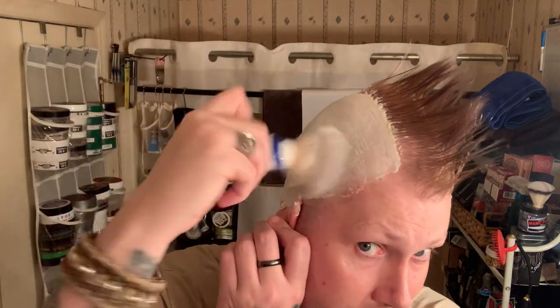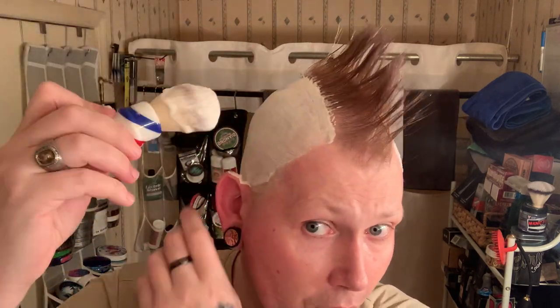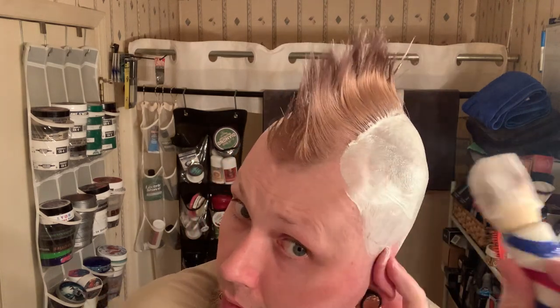Either way. And I didn't get these for free. I traded, so don't say in the comments, well, you're lucky to get that. Because I traded them. Alright. Way bigger samples than that.